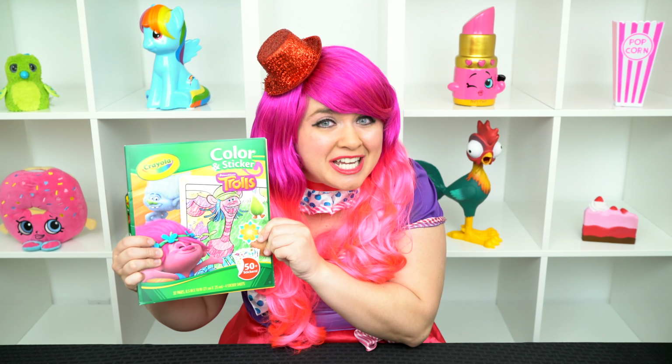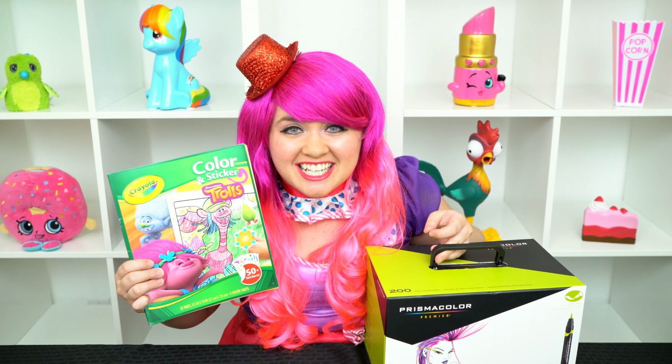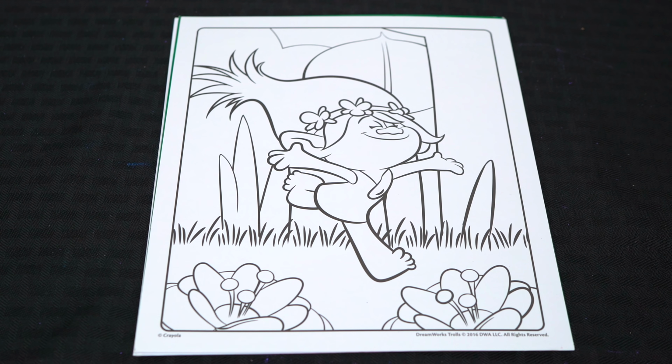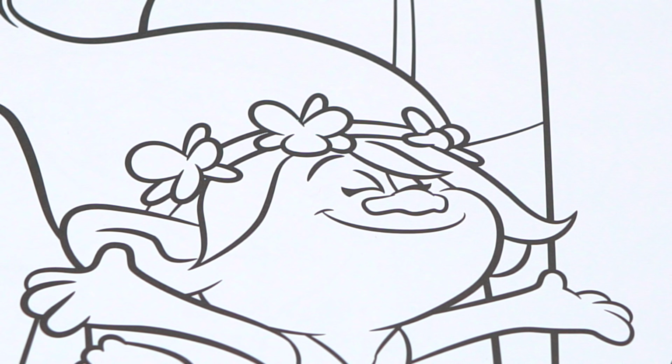Today, we're gonna be coloring in my Trolls Crayola coloring book! I got my giant box of markers here, so let's get started! Okay, so today I'm gonna color this picture of Poppy. Let's start on her face first. Let's make her nose and her eyelids dark pink.